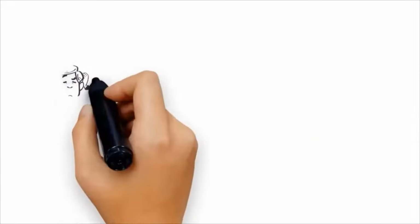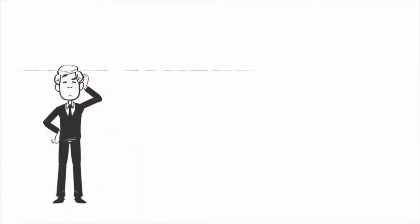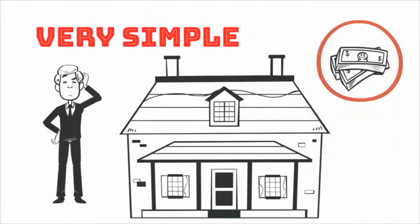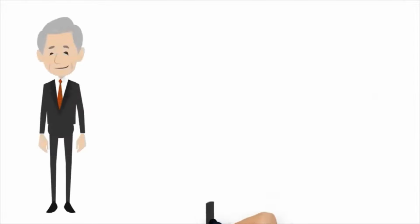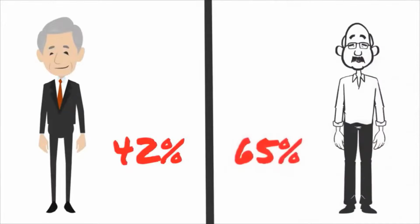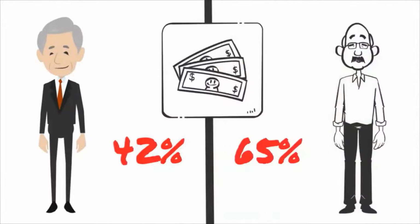How much can I get? The amount of money a borrower qualifies for is very simple. It depends on the appraised value of the home and the age of the youngest borrower. For example, a 62-year-old will qualify for about 42% of the appraised value of the home, and in contrast, a 90-year-old may qualify for about 65%. The amounts vary greatly depending on age.